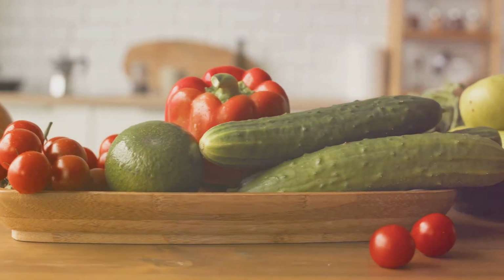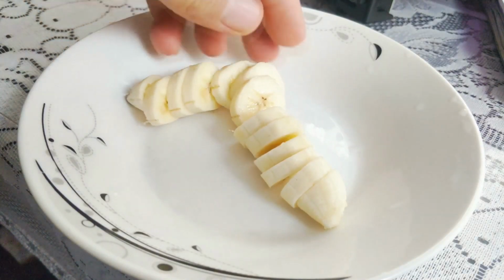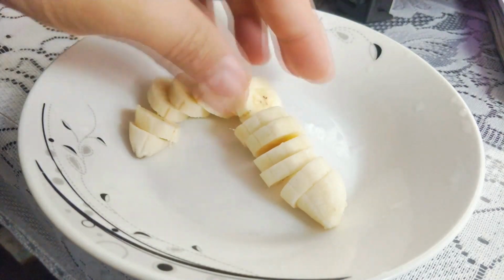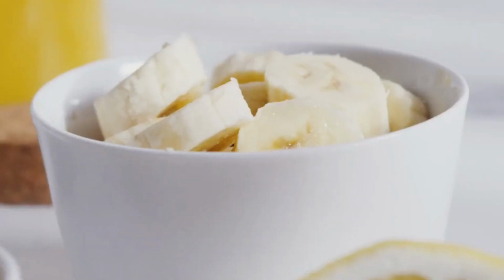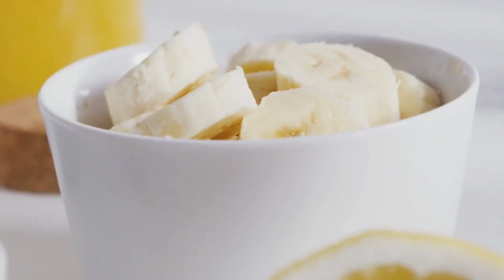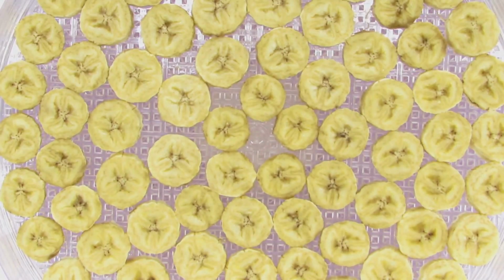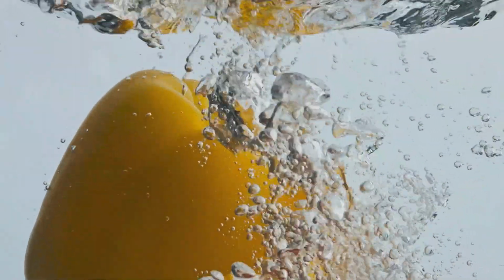Section 3. Creating a symphony of textures. Our final fruit, the banana, adds a creamy sweetness and a soft texture that contrasts beautifully with the other fruits. Peel the banana and slice it into rounds, their pale yellow hue a subtle addition to our colorful bowl. As you slice, you'll notice the banana browning slightly. This is a natural oxidation process and won't affect the flavor of our salad.